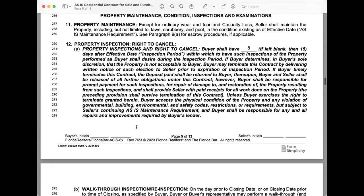All right, so you see right here, property inspection. This is on page number 5 of your purchase and sales contract, the As Is residential contract for sale and purchase. Page number 5 says property inspection, right to cancel. All right, so property inspections and right to cancel. Buyer shall have, and then you need to indicate how many days is going to be your inspection period. Let's talk about this. If you leave it blank, it defaults to 15 days.